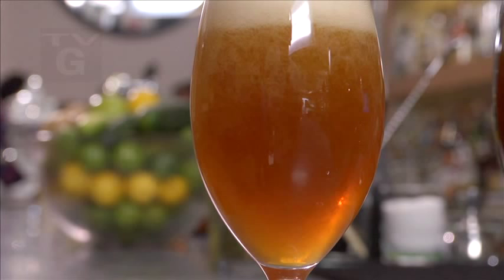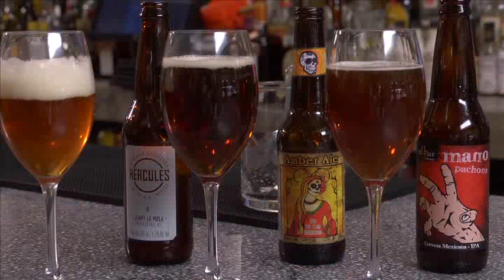Let's face it. Most of us, when we're thinking about Mexican food, we're thinking about pairing it with some beer. And Mexico has a great history of beer making. It dates back almost two centuries. And things have gotten a lot more interesting in the last few years, just as they have in the United States, with all these beautiful artisan craft brews.